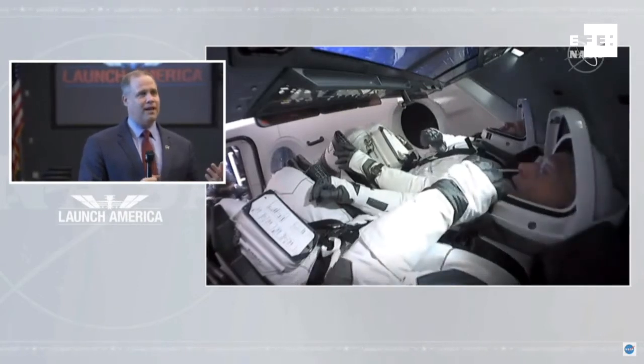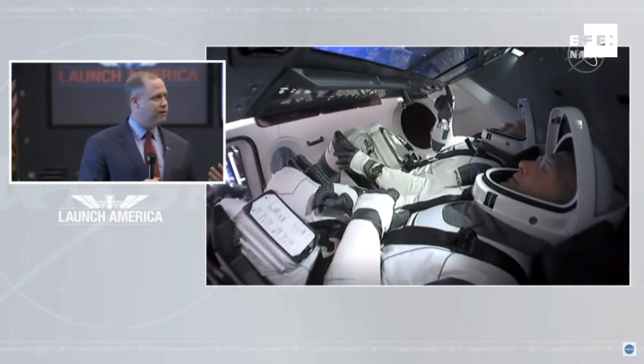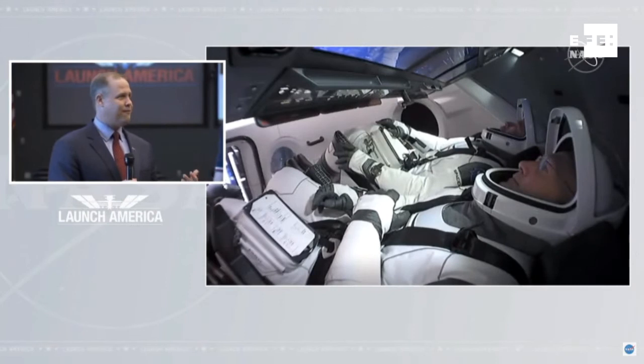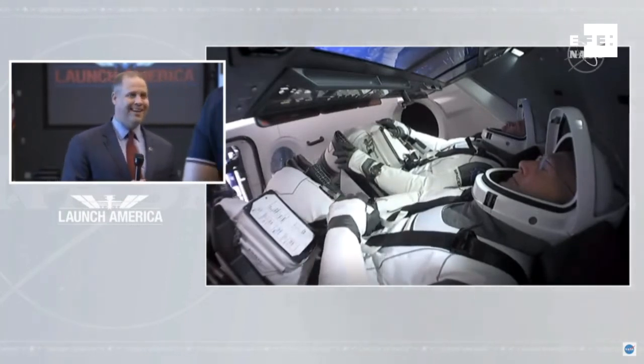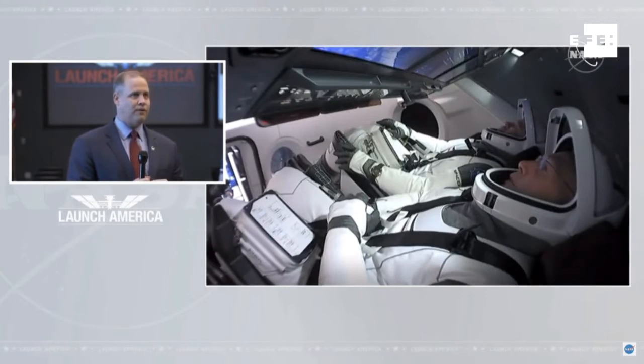And I will tell you, their demeanor is loose. They are ready to go. They were joking around. They were talking about what they had for breakfast and how it might come up later. It was steak and eggs. Yeah, right, I saw that. So it was nice to see. They are in their element, and we are just so grateful and proud of them.